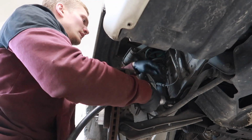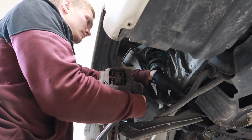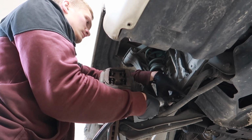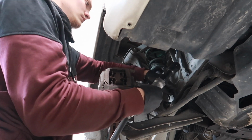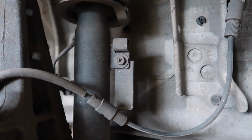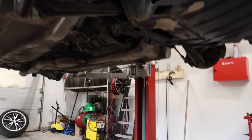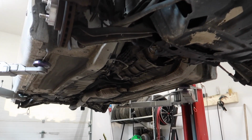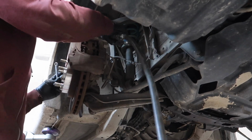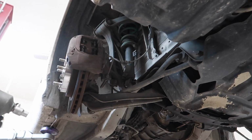Let's use hand tools because I'm too lazy. And in the front we need to take off the brake line bracket right there. It's fastened in the coil, so let's see if BC Racing has that or if we need to make some own fasteners. 10mm socket, but again, too lazy. Do it by hand. So much quicker. So, one left.